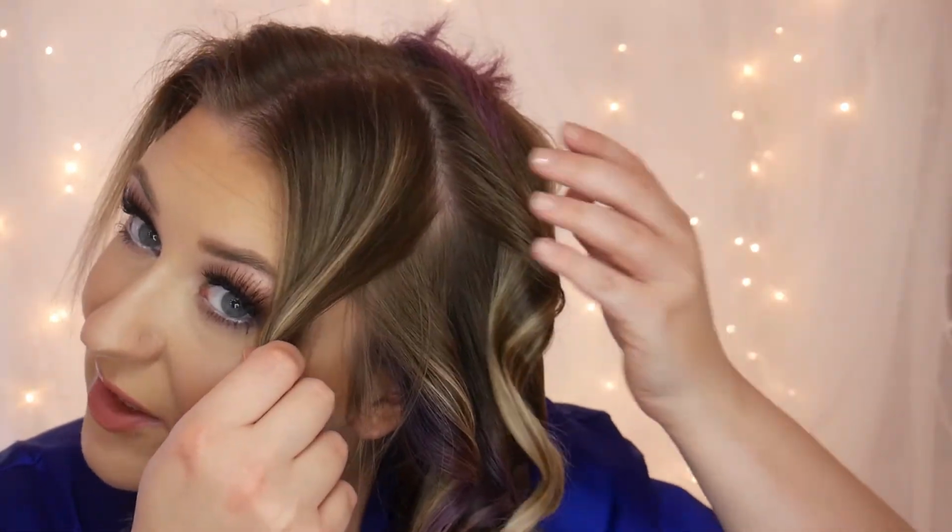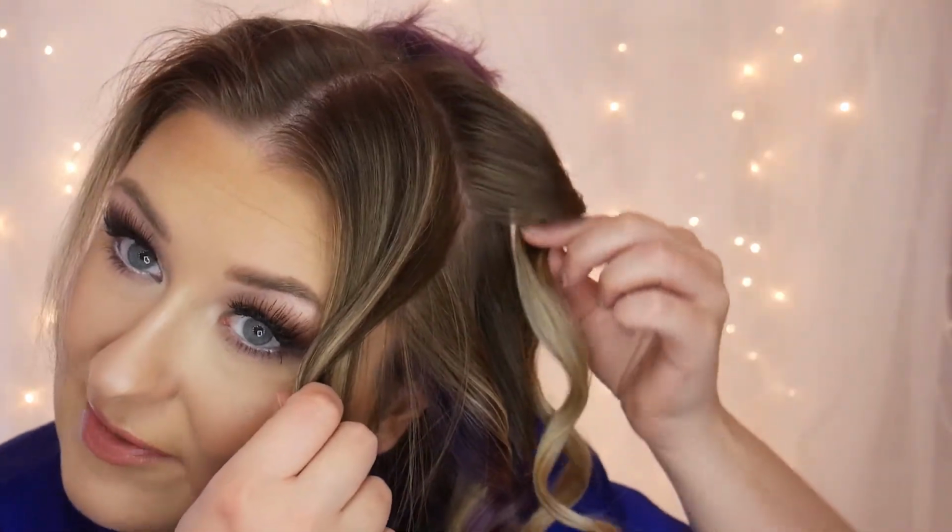If you get lots of weird kinks in your hair, like this, from where you were holding the barrel up, it's okay, don't worry about that. It'll relax after a couple of minutes. And obviously this portion, when I'm wearing my lovely hat, no one's gonna notice.